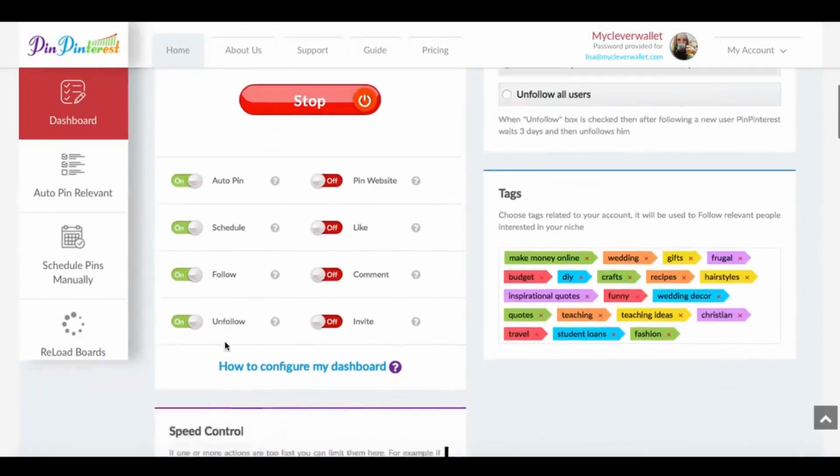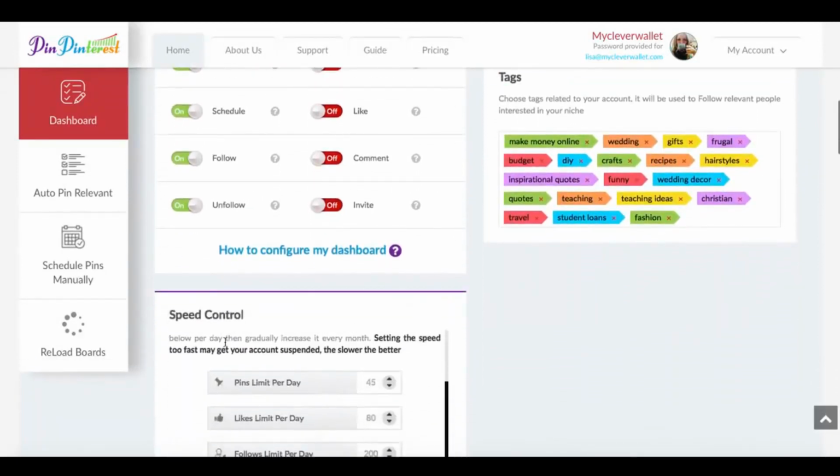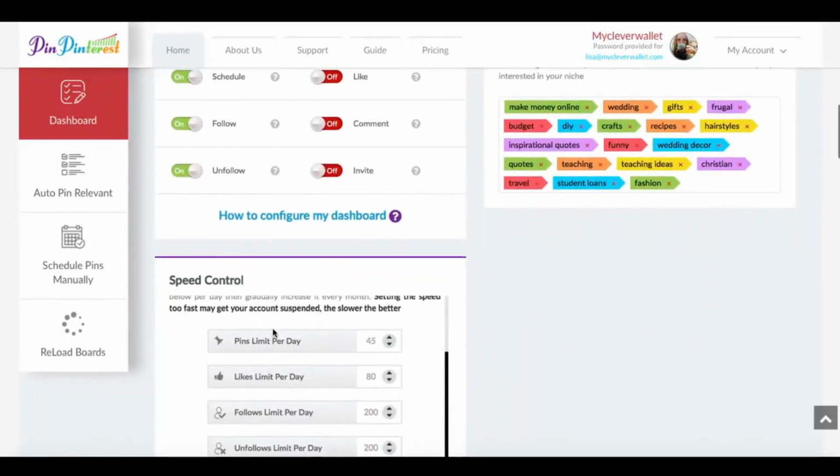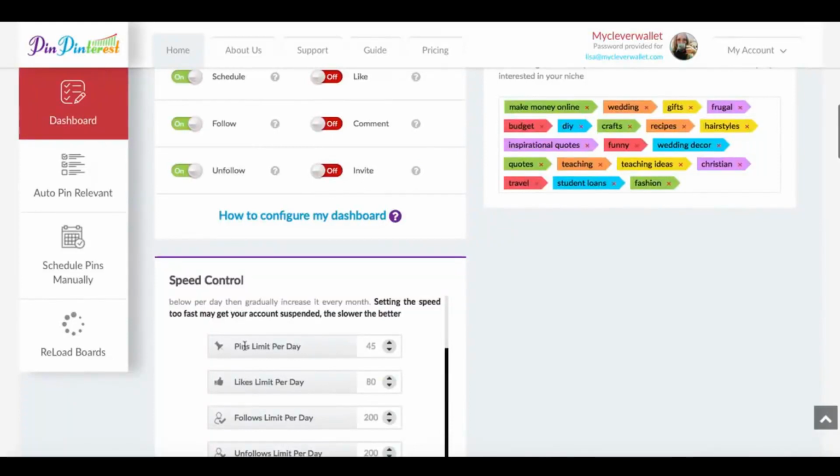Okay. If I go down a little bit, I can see my speed control center down here. So it tells me how many pins are going to be scheduled per day. So maybe I only want 45. So I have that adjusted. You can go up or down. Either way is fine. I find 45 is a good number.